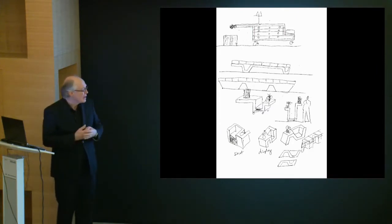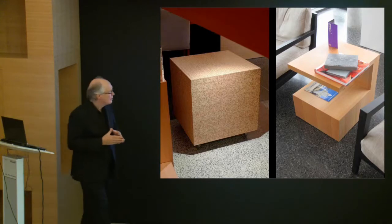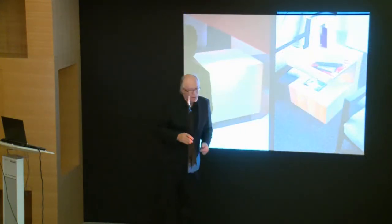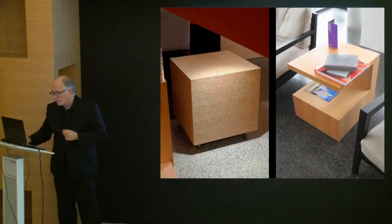And all of the furniture in the house was designed. The chairs that you're sitting on, the organ and so on, were all made locally here. And this again, the sort of spirit of Kiesler and his Corellian furniture that he made for the Peggy Guggenheim Museum in New York.